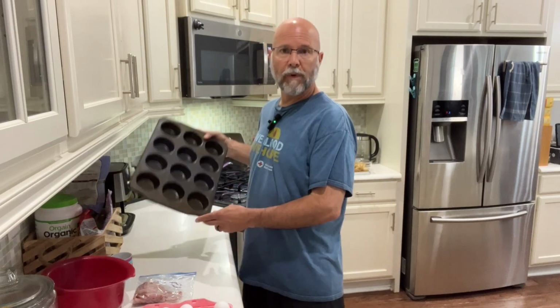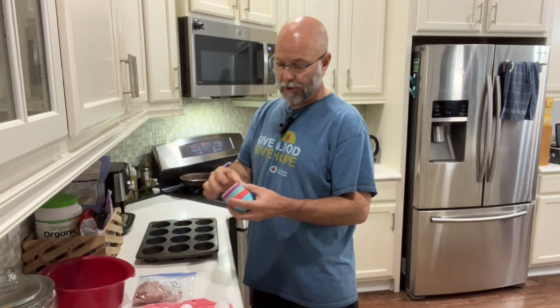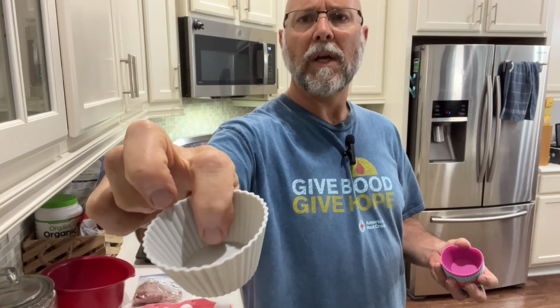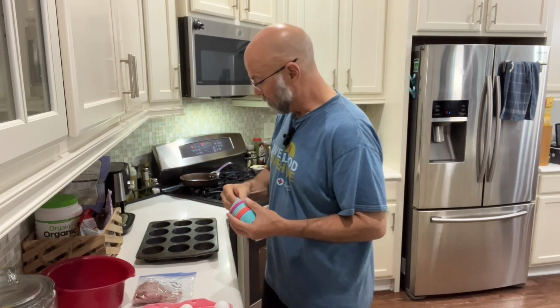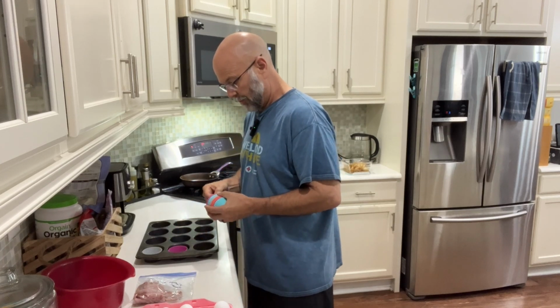So to get us started, we've got our muffin pan, and I use silicone muffin cups, and I'll show you those. They're reusable, which makes cooking and doing these egg muffins, yeah, you have to clean them, but you don't have to constantly buy the little paper muffin cups. So we'll put these in here and arrange those.